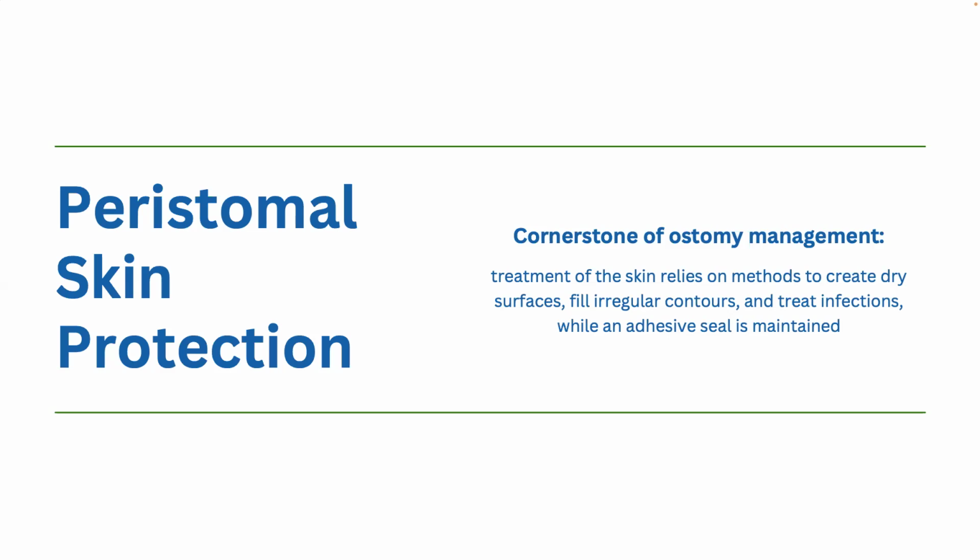Treatment of the skin really relies on methods to create dry surfaces, filling in any of those irregular contours, and treating infections, all while maintaining that adhesive seal. And remember, prevention costs less than treatment. And so with good assessment, you can easily identify those problem areas before they become a problem and we end up in that crazy cycle.